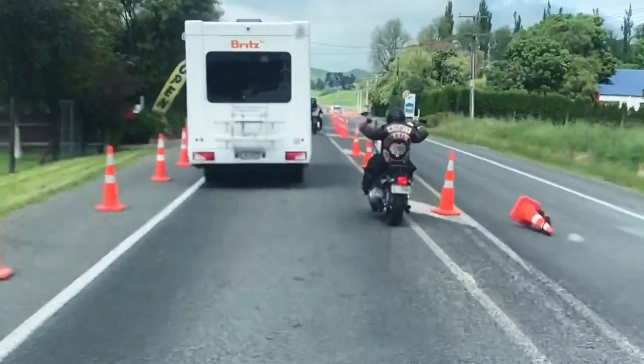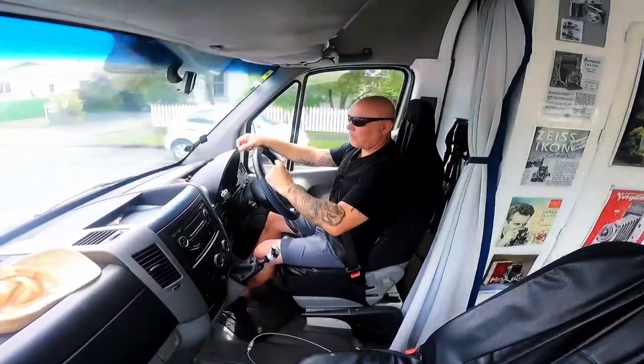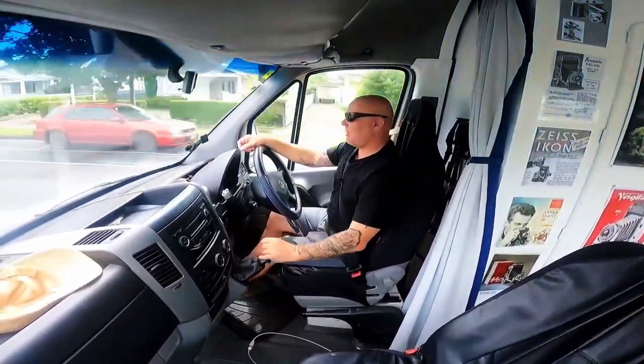Why not try the Voigtlander 6x9, shoot your images a little bit wider, crop the top, crop the bottom, give myself a nice panoramic image. So I'm going to give that a nudge.